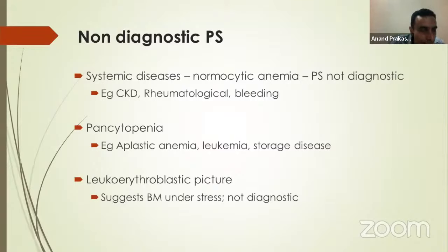Okay, pure red cell aplasia, yes. Dr. Avinash is asking about pure red cell aplasia. In pure red cell aplasia, you will have just a mildly macrocytic anemia with white cells and platelets being normal. So you can't diagnose pure red cell aplasia on the peripheral smear. You will have to do further evaluation, do a marrow, and show that erythroid precursors are not maturing. So that is the thing.